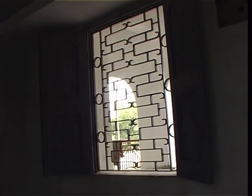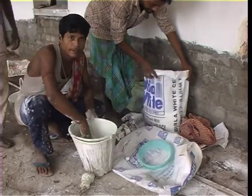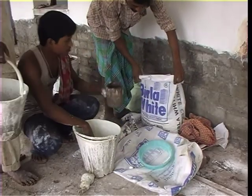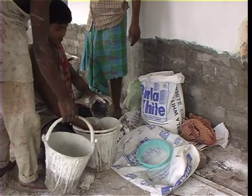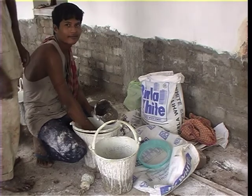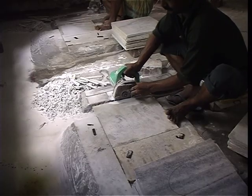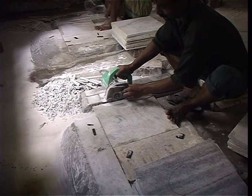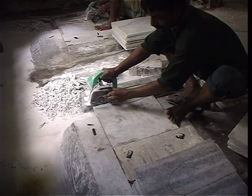Already on the first floor, the grills are in place. And painters too are busy preparing paint for the second floor rooms. And they seem proud to be using Burla White. Nearby in the mat's lower prasadam hall, marble is being cut for the second floor too of the Seva Ashram.